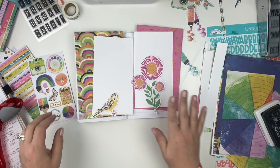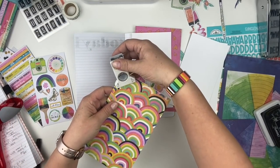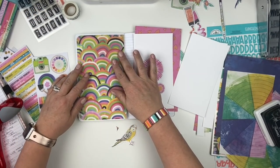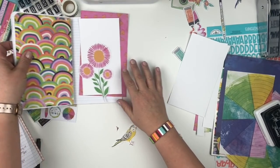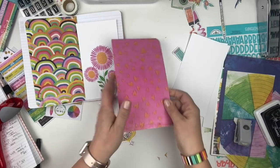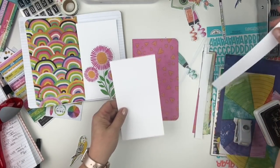I need my corner rounder, which I forgot to grab. It was close. I am going to round the outside corners on both of those pieces. And I usually do that because my insert pages are rounded. I'll do the same thing over here. Now, I am going to work on these lists outside of the book. And that's another advantage of adding base layers like this.